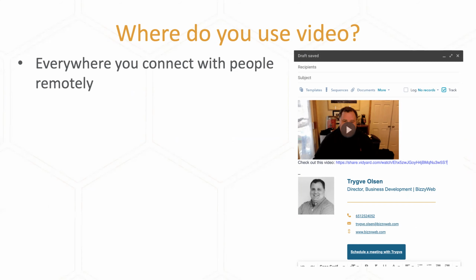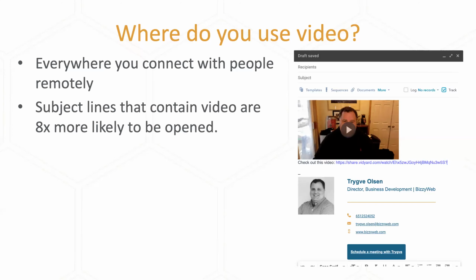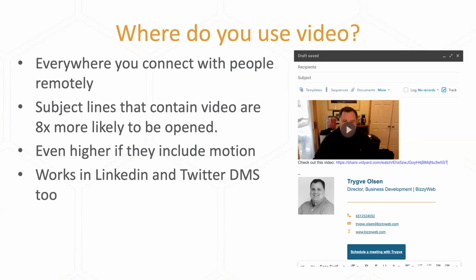So where am I going to use video? Anywhere I connect with people remotely, either email, LinkedIn, wherever. If I do put it in an email, I also like to include the word video, because if I do that, my email is going to be 8 times more likely to be opened. It's even higher if it includes motion. So if you have the opportunity to have a thumbnail GIF on the front of it, which is something you can do on Vidyard, you're going to get an even higher rate of open. As I said, this works in LinkedIn and Twitter DMs as well, and you can even post these things to LinkedIn. It's really a fantastic way to create quick videos and create quick personalized content.